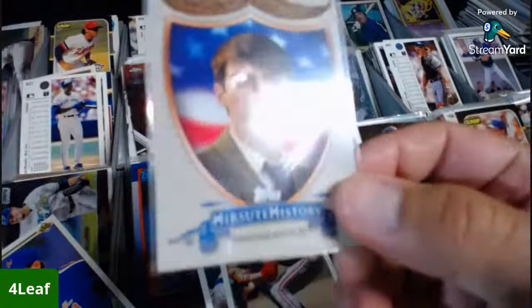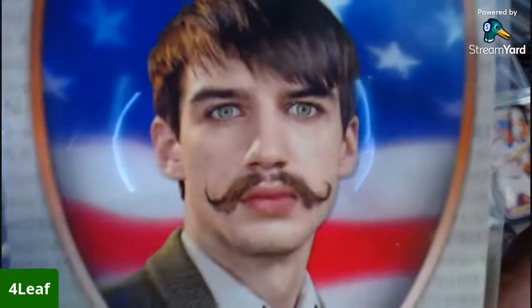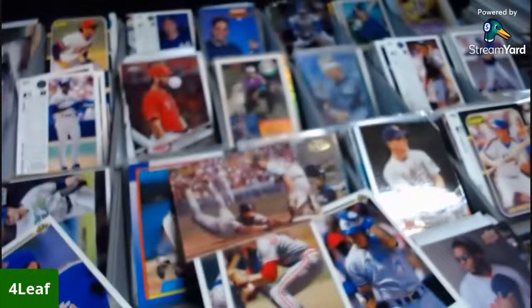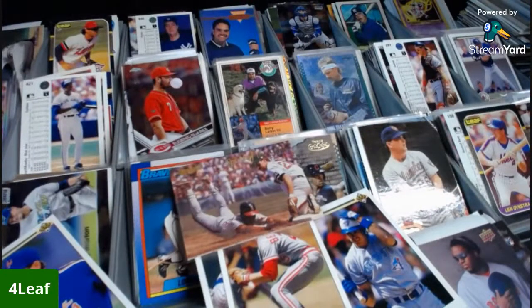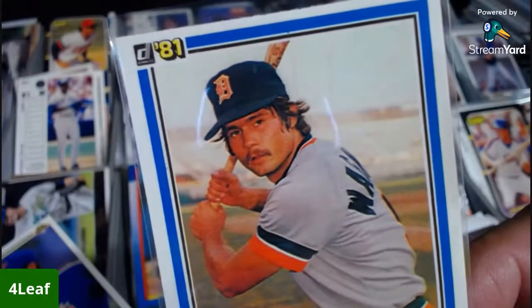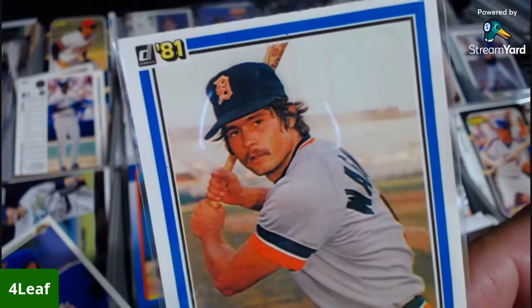Whoa. Look at this mustache. That's scary right there. I don't want to go to bed tonight after looking at that card. George Bell was traded to the White Sox for a 600 homer dude. What is this, trivia? Here's Mark Wagner. Got crazy hair. It's kind of a funny mustache, too.